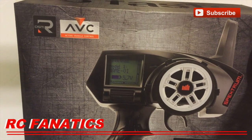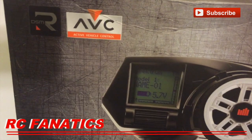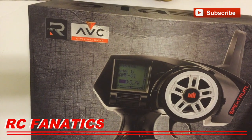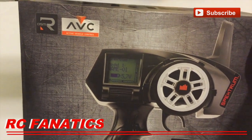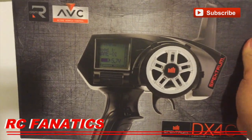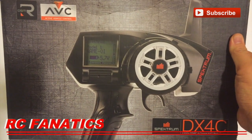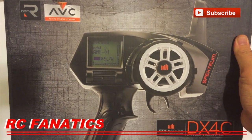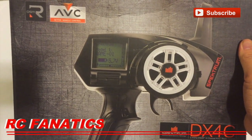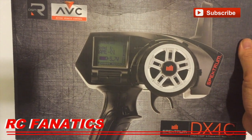So can anybody guess what AVC stands for? Yes, everybody, you got the right answer, because AVC simply means active vehicle control. So what does that mean? AVC, active vehicle control, simply means that when you drive your 1/8 scale buggy on the track, without turning your steering wheel to the left or right, you can make the car drive in a straight line.